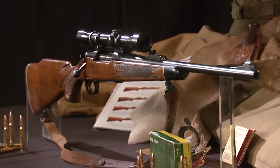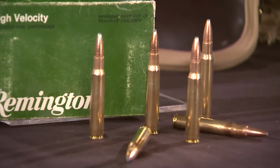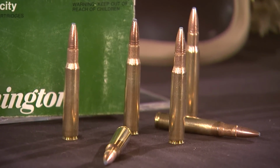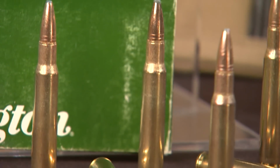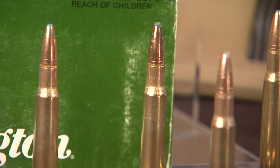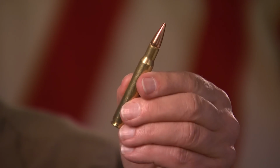Not to mention a favorite of many other sportsmen. Indeed, the 30-06 is among the most popular and effective cartridges on Earth. It's used in the 03 Springfield and lots of other military rifles in World War I, World War II, and since then. Great round. I mean, it's accurate, it's a good sporting round, it's a good target round. It's one of, to my mind, the 10 great rounds in history.